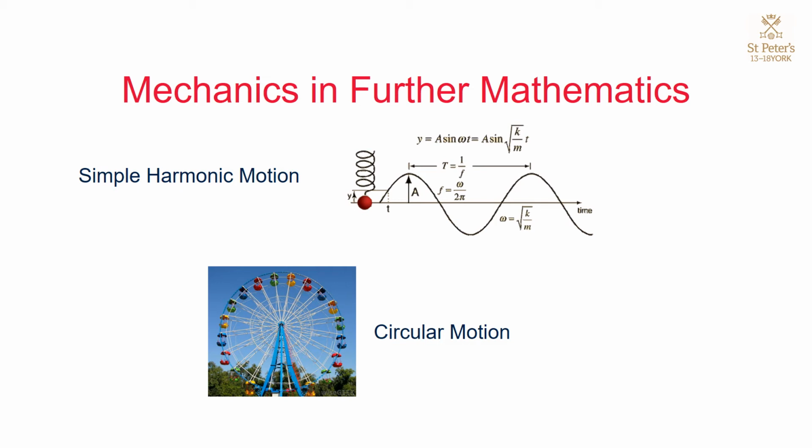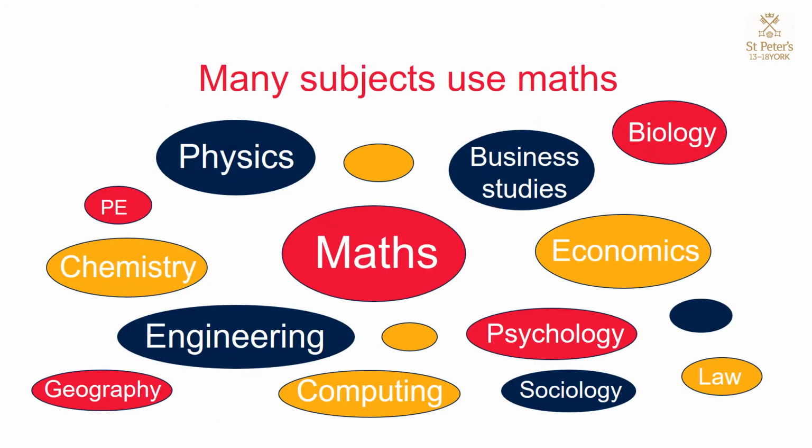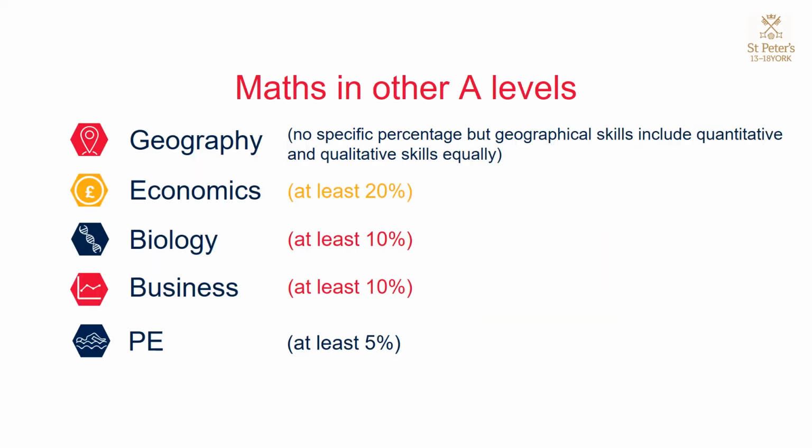With regard to the popularity of both maths and further maths nationally, here are the A-level entries from 2020. You can see that mathematics is a very popular A-level subject, and it is also at St Peter's very popular. There are many subjects that use mathematics both at A-level and in degree, and as well as physics and chemistry, here are some of the other A-levels with their approximate mathematics content.